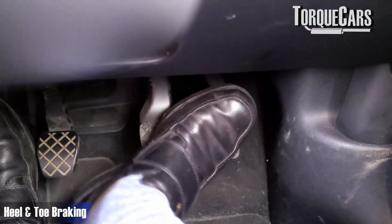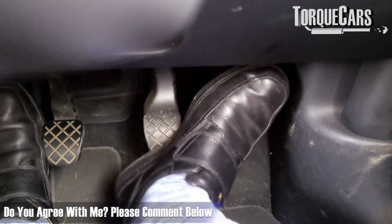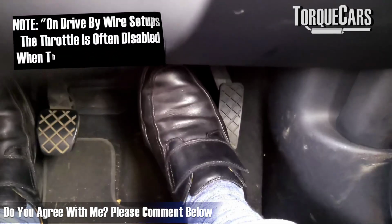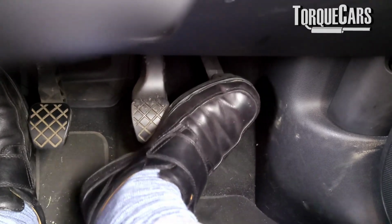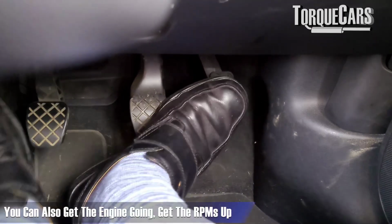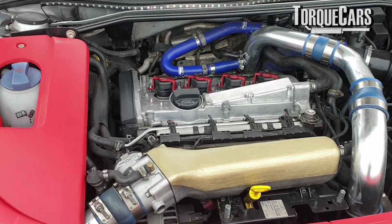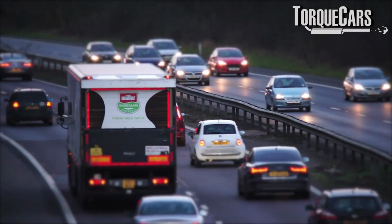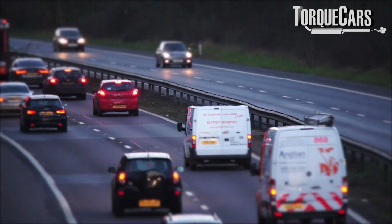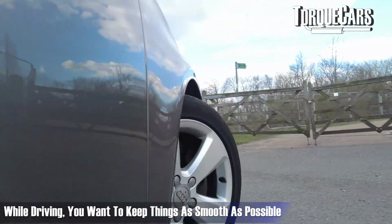Another skill that's important to learn is heel and toe braking. Now, in a lot of modern cars, it's quite hard to brake and use the accelerator. You may have to switch around and use your toe and your heel. But the idea really is that you're braking, the clutch will often be down, you can just blip the throttle, rev match, or get the engine going, get the RPMs up. So if you've got a turbo engine, for example, you want the turbo to start spooling up before you get back on the power. That can shave important seconds off your lap times.